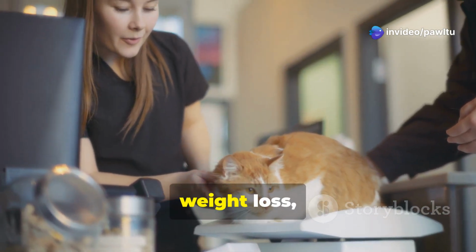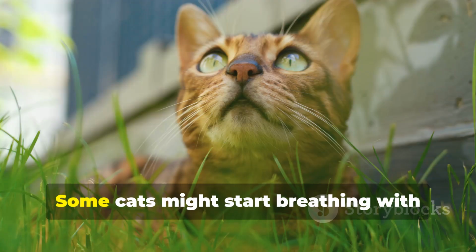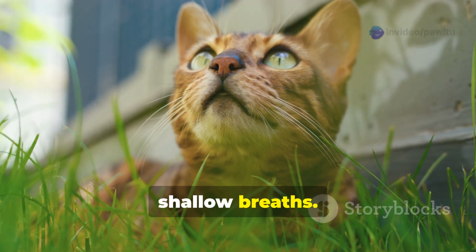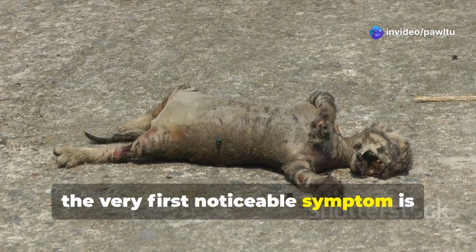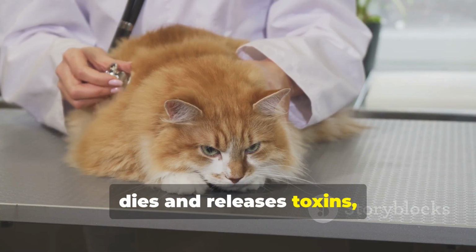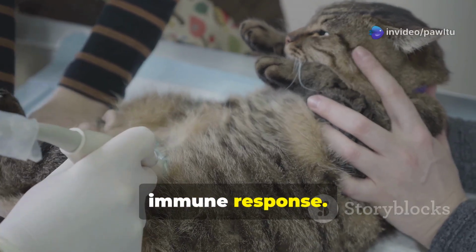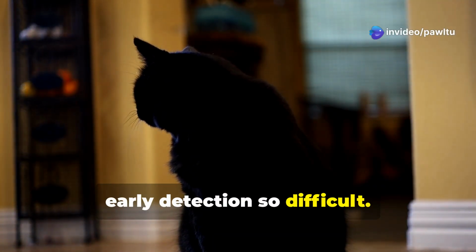Loss of appetite, weight loss, and increasingly labored breathing are all red flags. Some cats might start breathing with their mouths open or take rapid, shallow breaths. And tragically, in some cases, the very first noticeable symptom is sudden collapse or even death. This can happen when an adult heartworm dies and releases toxins, triggering a massive and often fatal immune response. This unpredictable nature is what makes early detection so difficult.